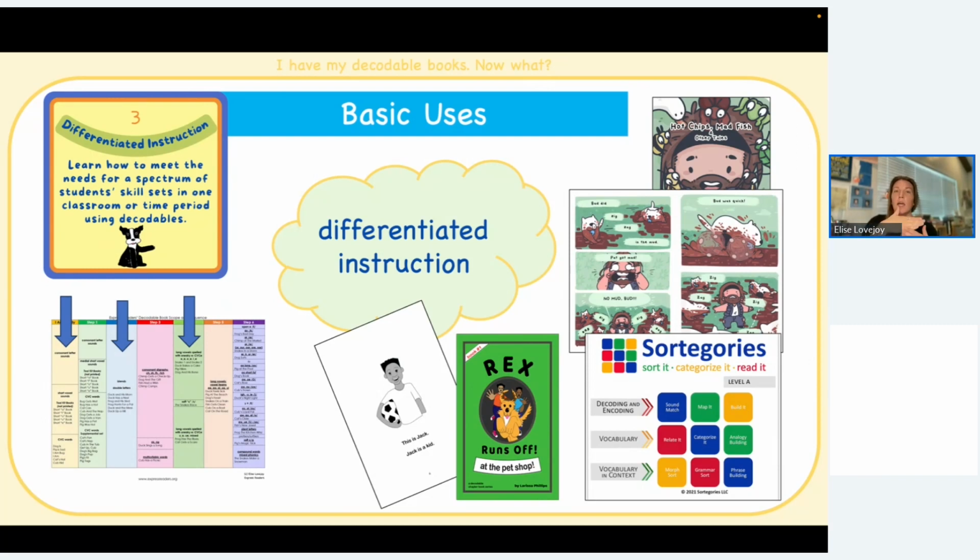So differentiating various activities based on what that child can read or that set of kids can read, using it for different reasons. So I might use, like, here are two books: the Rex Runs Off series and Hot Chips Mad Fish. They both have basic phonics, but they're two different kinds. So I would be using these in two different ways. I would differentiate based on the type of activity that I would use it for, but it might have the same skill set.